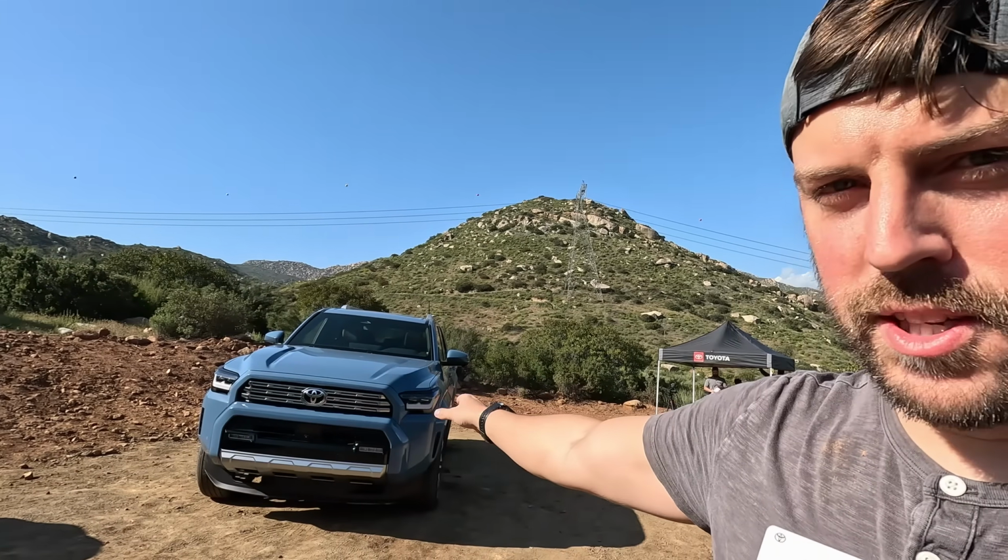So let me know, what trim level are you most interested in? Obviously, we haven't seen them all yet, but from what we have available so far, the Trailhunter, the TRD Pro, or this nice, beautiful Heritage Blue Limited, let me know down below. Are you excited for the new 4Runner? Of course you are. It's built in Japan.